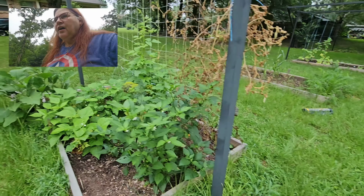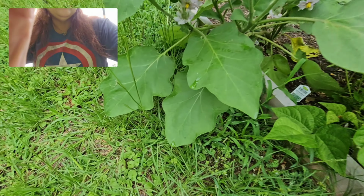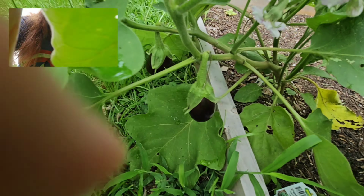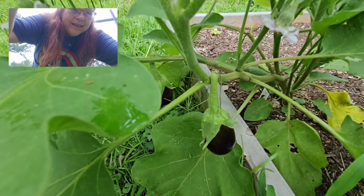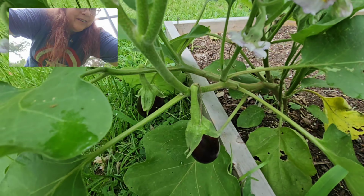Mosquitoes. Uh-oh. Okay. Look at this. Can you see that? I've got some eggplants. Woohoo! Eggplants.